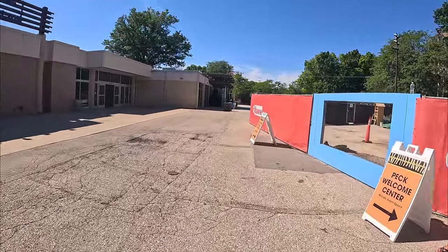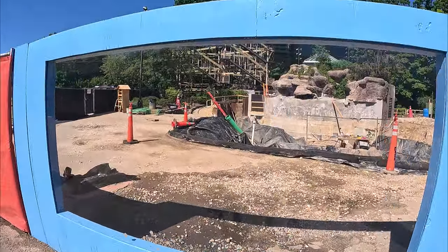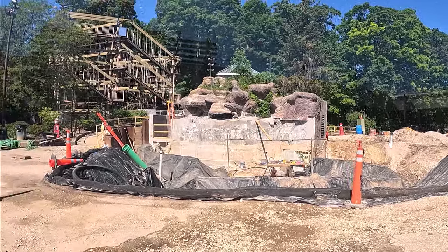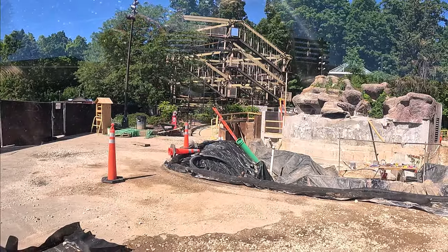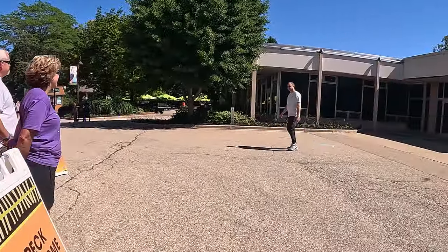So one of the first things I want to show you is this really fun new update that is coming for the penguins winter of 2024. Now, there always used to be this really small little area where they had a pool and everything, but they are expanding this. Look at this thing. This is going to be so cool. I cannot wait to see this finished.